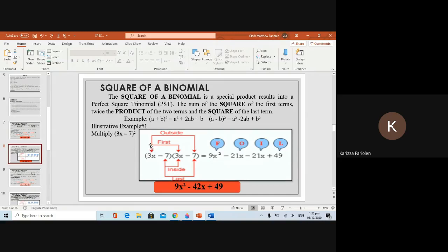Then, ang susunod natin is the outside term. Since ang outside term ng unang expression is 3x, then pagdating sa second expression, ang kanyang outside term is negative 7. So, we need to multiply 3x by negative 7. 3x times negative 7, that is equivalent to negative 21x. Nakuha po? Okay. Then the next thing to do is to get the inside or the inner term. Ang inner term naman natin sa first expression is negative 7, while on the second expression, that is 3x. Multiply lang din natin siya, negative 7 times 3x, that is equivalent also to negative 21x. Opo, tama po.